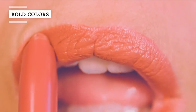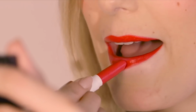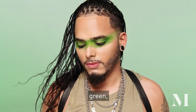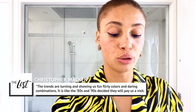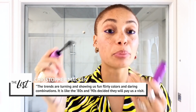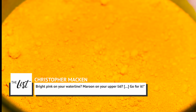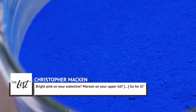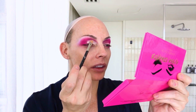While Christopher Mackin advises us not to go too bright when it comes to lip colors in 2020, that rule certainly does not apply to the eyes. In fact, he proclaimed, quote, "The rules are, there are no rules." Mackin expects all sorts of contrasting eyeshadows and liners to be trending, adding, "The trends are turning and showing us fun, flirty colors and daring combinations. It is like the 80s and 90s decided they will pay us a visit. Bright pink on your waterline, maroon on your upper lid? Go for it." Makeup should be fun. It should be your way, your idea. It's art, and after all, art is subjective.